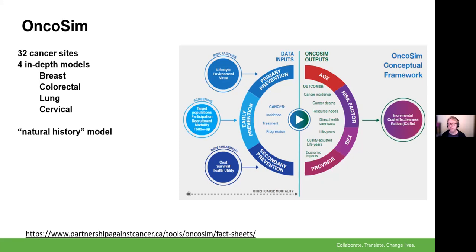Then at the outputs from the model, we can see things like cancer incidence over time, by age group, by subgroup of different genetic factors and so on, and see how that changes with these parameters, in terms of cancer incidence and cancer deaths. And one of the other things at the population level is the cost to society, in terms of quality-adjusted life years and the economic cost of providing these changes or interventions.